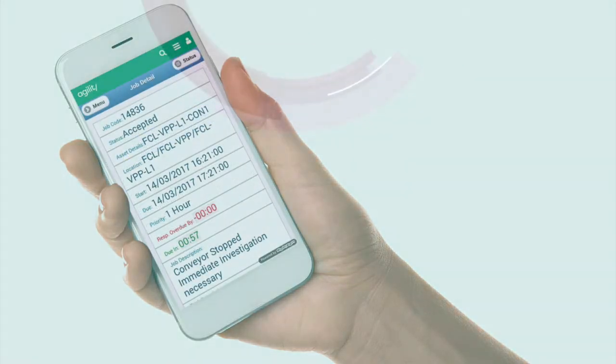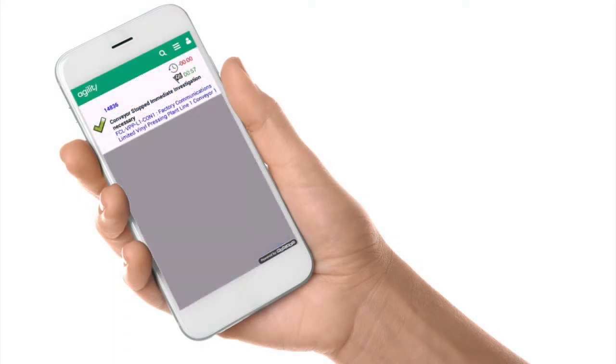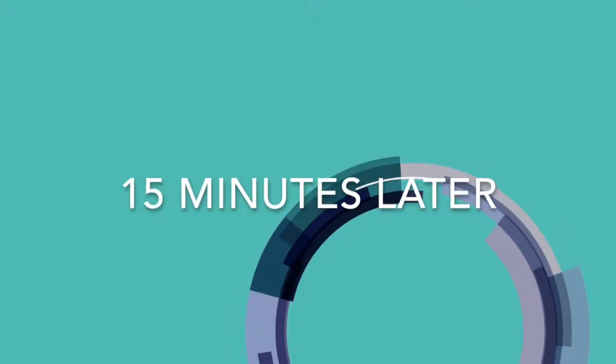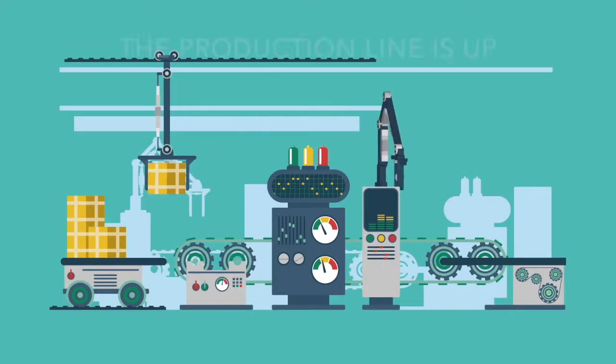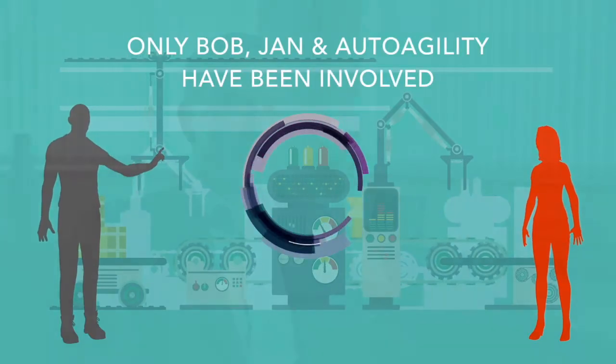And she has all the details of the history of repairs and spares that she needs to get the job done. The job is completed. The production line is up and running just by using Bob, Jan, and Autoagility.